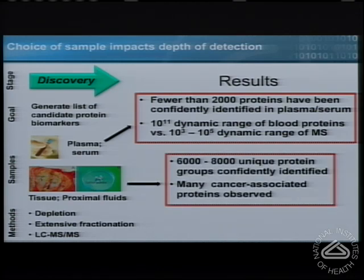A better starting place are tissues or proximal fluids. A proximal fluid is a surrogate of the tissue, such as synovial fluid, or even CSF for brain-derived proteins. In this case, this proximal fluid is made by taking a tumor tissue, dicing it up, putting it into phosphate-buffered saline, and then putting it into an incubator to create a pseudoproximal fluid of the actively shed and secreted proteins. And we're using this process in our biomarker discoveries in a variety of solid tumors.